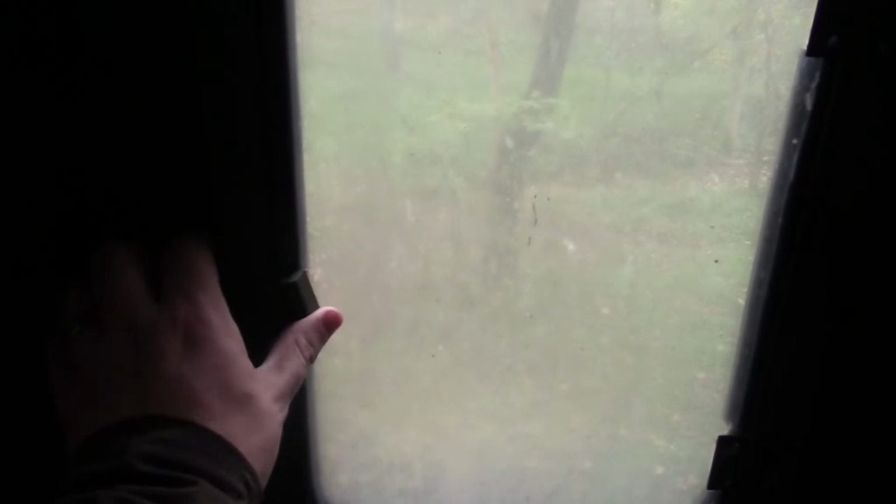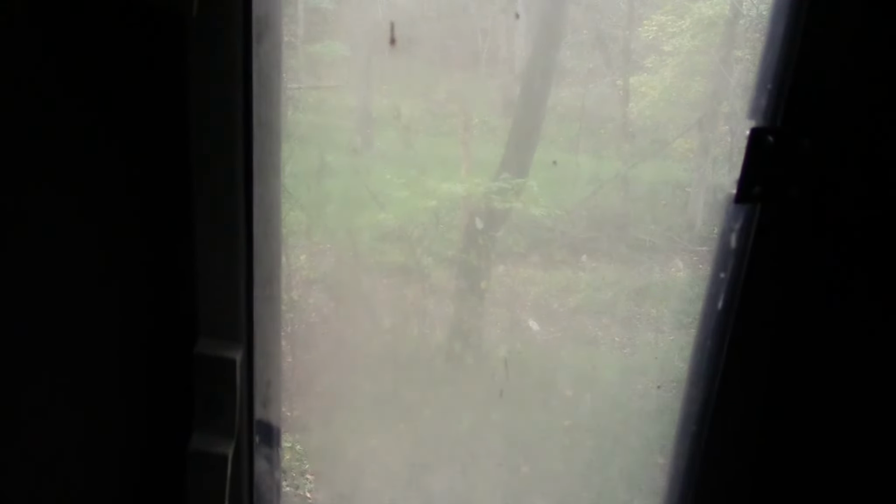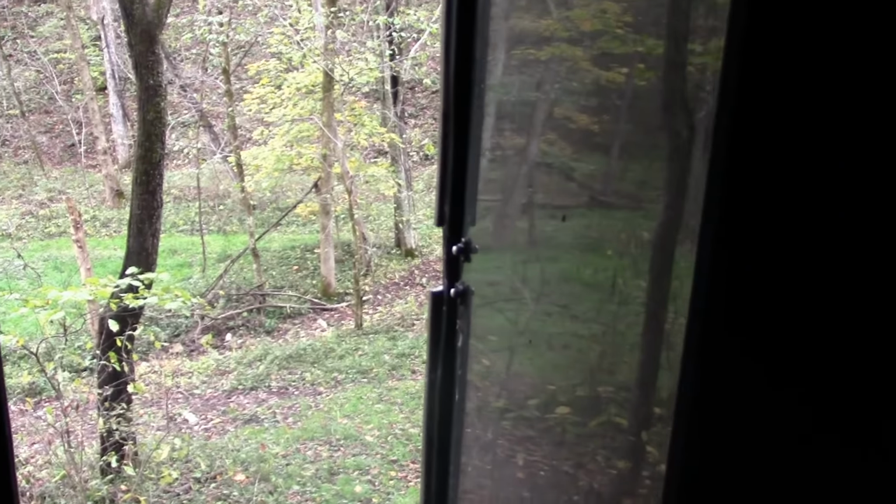Man, my windows are already fogged up. Something I recommend doing is making sure you open all your windows before you hunt, if you're planning on keeping them closed, because sometimes they'll pop from the suction. So I always like to open them all, just in case you're planning on shooting. You never know with this suction, you can make that little pop noise, and that could cost you a deer.